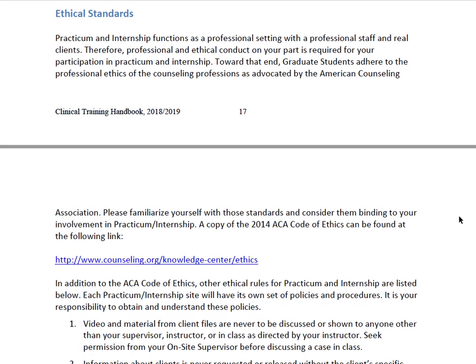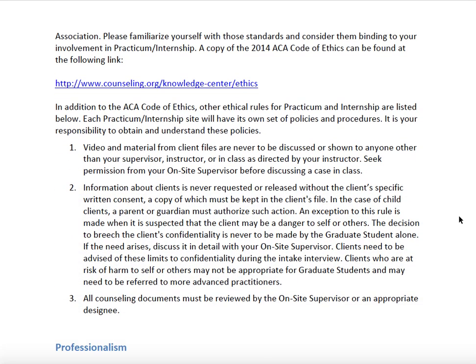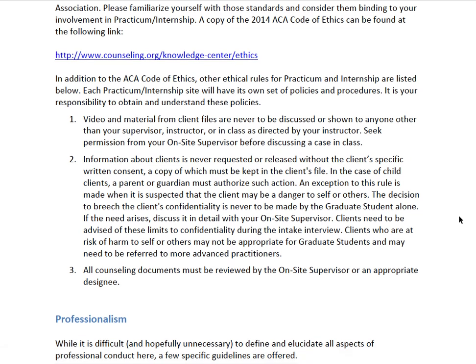Ethical standards. Practicum and internship function as a professional setting with a professional staff and real clients. Therefore, professional and ethical conduct on your part is required for your participation in practicum and internship. Toward that end, graduate students adhere to the professional ethics of the counseling professions as advocated by the American Counseling Association. Please familiarize yourself with those ethical standards and consider them binding to your involvement in practicum and internship. A copy of the 2014 ACA Code of Ethics can be found at the following link.